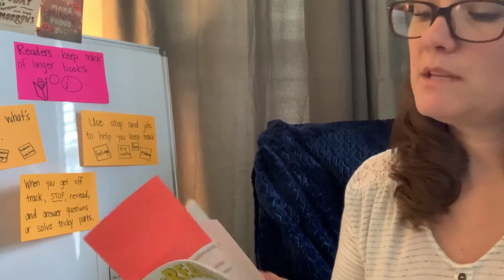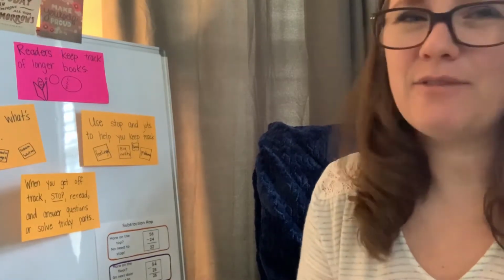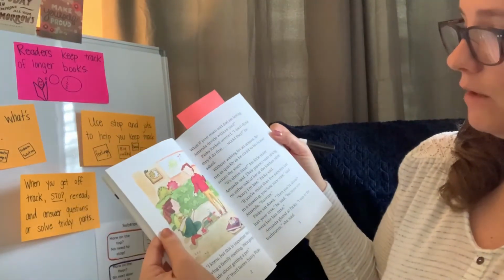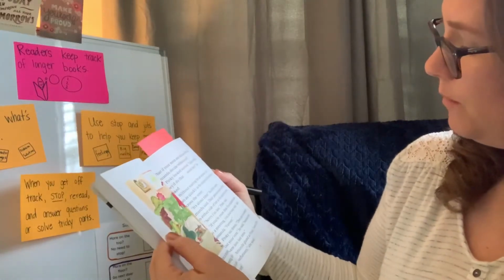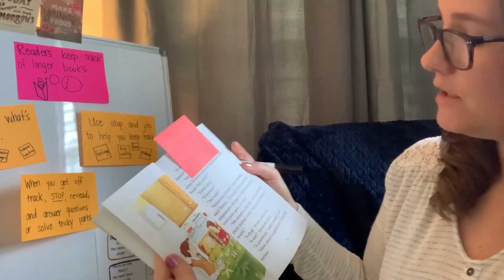So now I've come to my sticky note and I'm ready to make some notes about the ideas that I think are important in chapter 1. When we learn to summarize, we're not getting every little detail when we retell. So I'm going back and skimming through. At the beginning, Pinky and Rex were playing a game. Pinky had to go home. He didn't want to miss the meeting. And they talked about getting a pet.